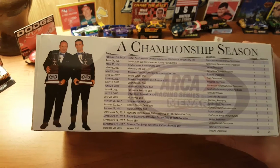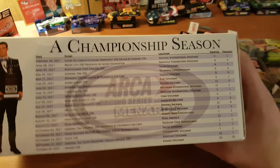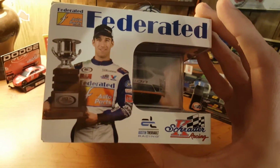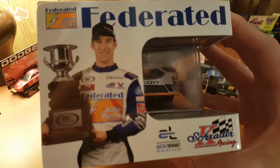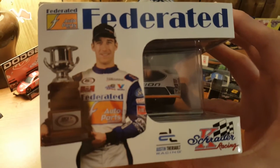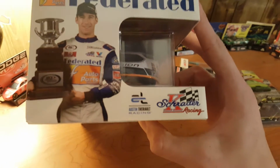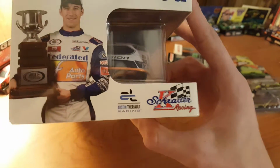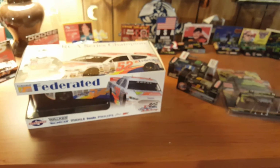Championship season, have the owner Ken Schrader and Austin Theriault, along with the 2017 schedule and where they started and finished. Have another picture of him with the trophy. And as you can tell, even though this is just a generic, clean version of their main paint scheme, it is kind of acting like a championship paint scheme, although I wish it was. Austin Theriault Racing, Ken Schrader Racing, Federated. And I already showed you the bottom. It even says right here, manufactured exclusively for Federated Auto Parts. So anyway, let's get this open.